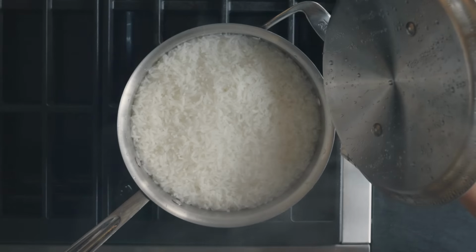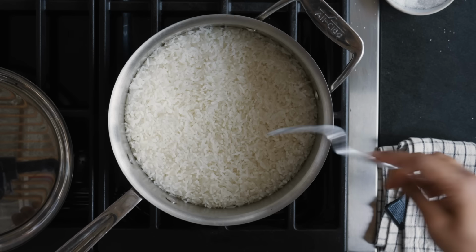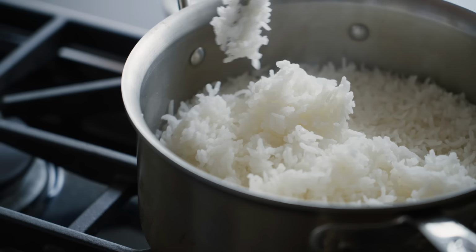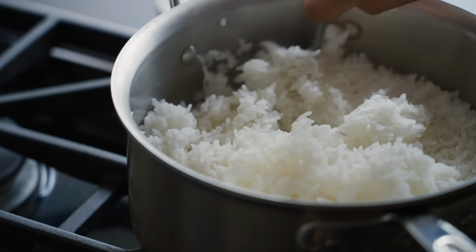Wow. We're gonna get in with a fork, fluff it up, and you wanna make sure that your grains are tender and that there's no water left at the bottom of the pot. So if you get in there to fluff and you notice that you have a little water left at the bottom of the pot and your rice is still not tender, just cover it back up, put it on low heat, and let it cook for another 5 minutes and check it again. If you notice that there's some water at the bottom of the pot and the grains are cooked through, just uncover it and let it cook on low for 5 minutes to drive off that excess moisture.